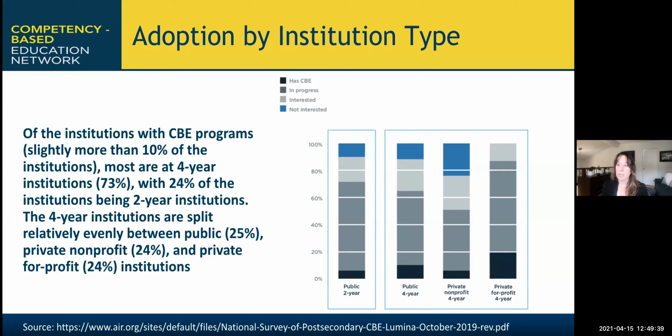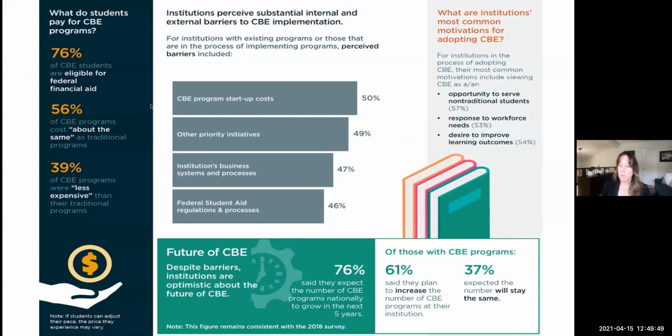And it's across the sectors: public, private, nonprofit, for-profit institutions. We see a lot of growth and interest regardless of institution type. The other piece that I want to share here is just some of the key pieces around how students pay for programs. That also came up earlier on the calls today, a lot about different funding models. Today, in this research, 76% of our CBE students are eligible for aid.